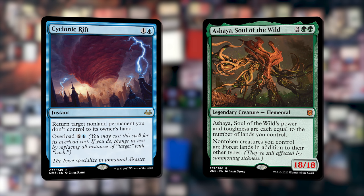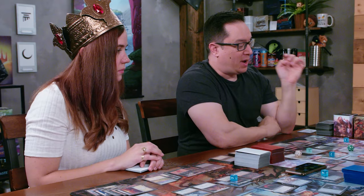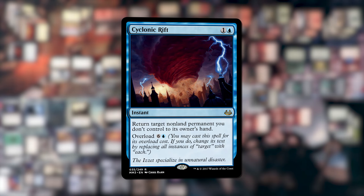Oh no. So something really interesting happens here because Cyclonic Rift only bounces non-land permanents. But because of Ashaya, a lot of my creatures are lands, and so they're not gonna get bounced. This is huge because it's gonna allow me to play a land next turn, make a rock, equip it to a creature, and throw it at Jimmy. This might be just enough to guarantee that I can knock him out of the game. My dragon eggs and stuff are not lands, though, and neither are my rocks. So Cyclonic Rift will resolve.